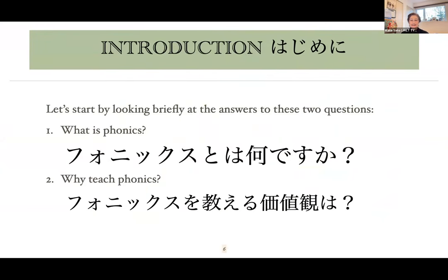So what is phonics and why do we teach phonics? Does anybody like to write an answer in the chat or unmute, answer either one of those questions? Anybody? Don't be shy. You can say, I don't know. That's why I'm here today. I mean, that's fine too. You know, that's wonderful. Nothing in the chat so far.